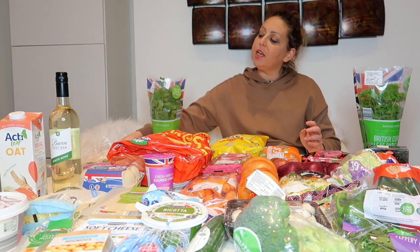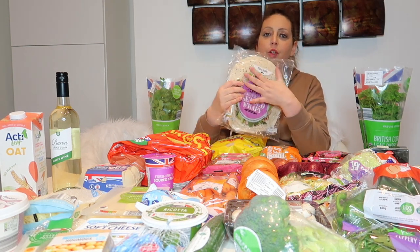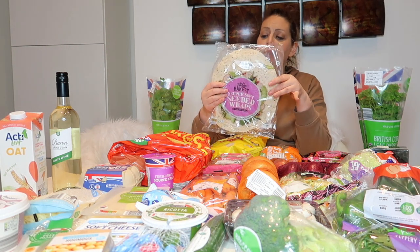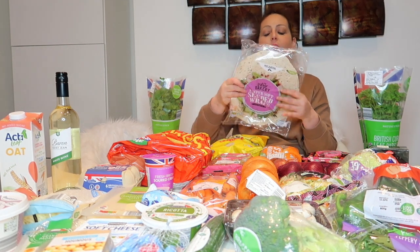The wraps, as I say, I also use these if I'm trying to be healthy, but you can use these to make little healthier pizzas. If you want to be really healthy, Aldi don't do them, but you can get the Weight Watchers wraps. You can make little pizzas on.